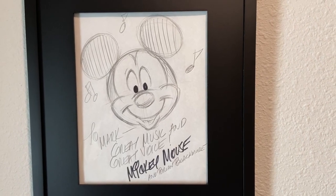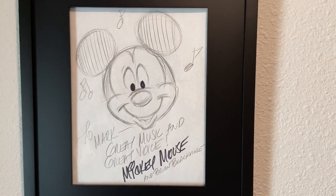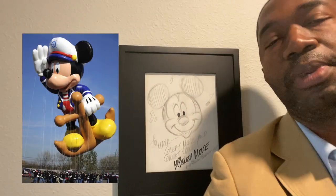Now, Brian Blackmore is a featured Disney Design Group artist. You've seen a lot of his work and you don't even know it. If you've ever seen the Disney Magical Express, you've seen the Mickeys on there, he drew. If you've ever been on the Disney Cruise and you've been on the Disney Dream and you see the Mickey Mouse on the bow, that's his work. And if you have ever seen the Sailor Mickey, he actually helped create that Sailor Mickey for Macy's Thanksgiving Day Parade. So he's done a lot. It's really cool to have that in my home. And also I see the buses every day and I'm like, yeah, I got a piece of his artwork in my home.